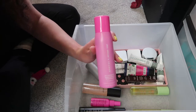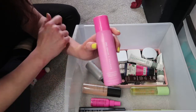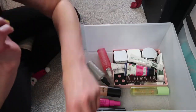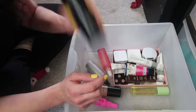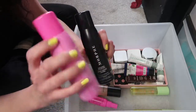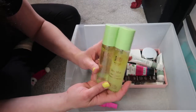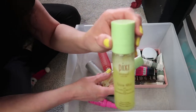I've done a Morphe haul, and I've just ordered the mini peach one, so I want to see how that one is. They actually do a luminous and a mattifying one, so I love Morphe setting sprays, but I love the original one, which is this one. This one is stunning. Again, this is quite full still because I've been trying to use this one. I love my Morphe setting sprays. I got 2 of these. Really enjoy these Pixi ones. One's unopened, and I'm really enjoying this Pixi at the moment.